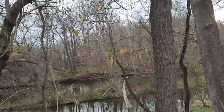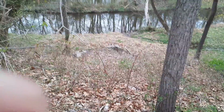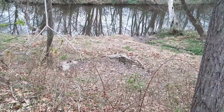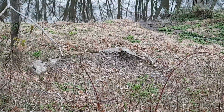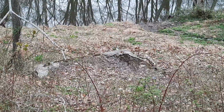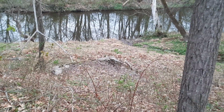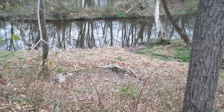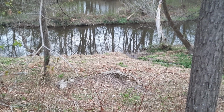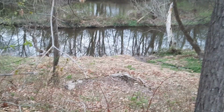And if you look down there, let me see if I can zoom in a little. That is part of the base for a pump house. They actually pumped water from the Perkiomen Creek. Or wait. Yeah, that's the Perkiomen. Down here, the creek merges in with another one.